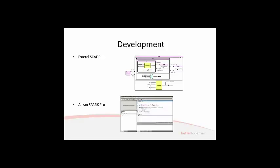Then when you get down to the development phase, we've got this SCADE thing. It's quite an interesting one, actually. Things like Ada-based tools with some contract programming and things like that. Quite big in the Anglo-Saxon world, oddly enough. While, strangely enough, the French-speaking world seems to like SCADE. Cultural thing? Don't know.